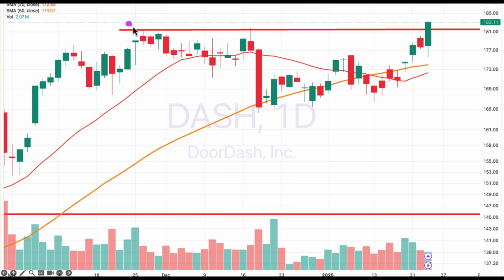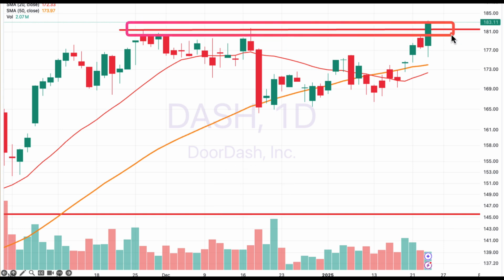DoorDash. Again, I'm looking for things that are giving us a breakout signal. Here we are with DoorDash, got a nice little breakout signal. You can see that we spent sideways price action here for more than a month and a half. So here we are breaking into new highs. So I do like a bull call spread on this one.